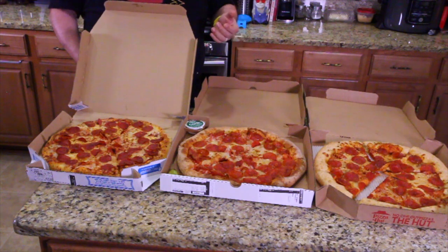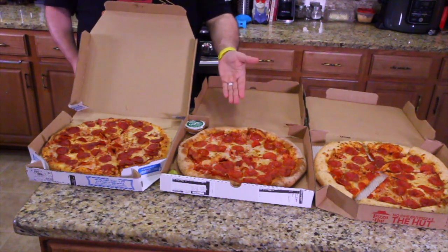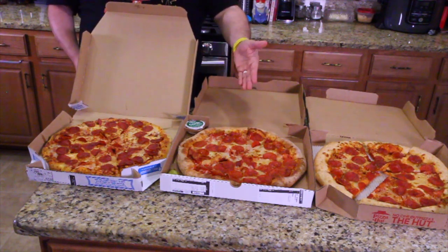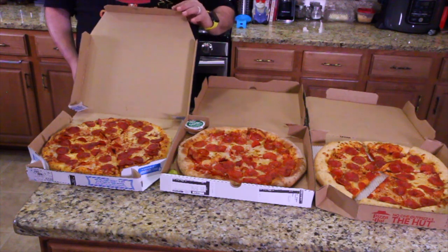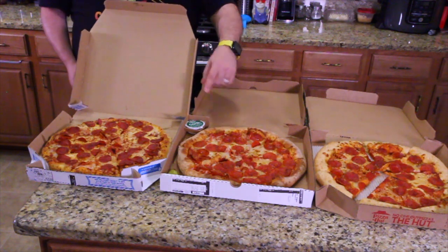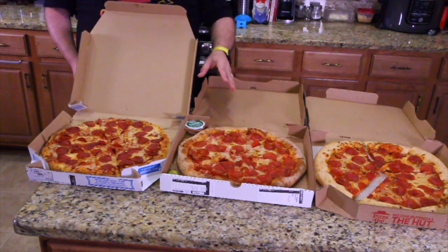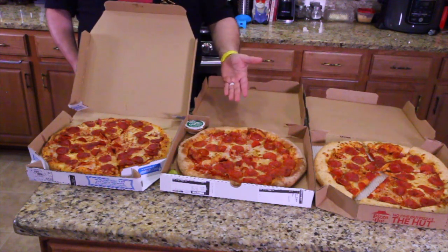Well, I think they're pretty similar. I don't see a big difference. It looks like Papa John's has a thicker cheese than the rest of these, doesn't it? Okay, so it looks like it has the most pepperoni too than the other two, but we're gonna find out. We're gonna tear these apart. But I just wanna go by looks. I really don't like Papa John's, but it kind of looks the best.